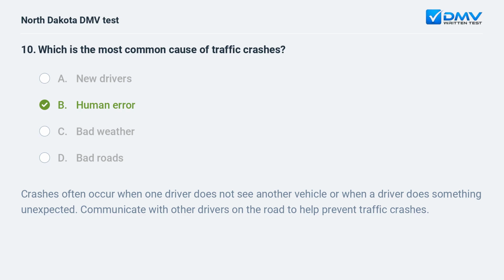Crashes often occur when one driver does not see another vehicle or when a driver does something unexpected. Communicate with other drivers on the road to help prevent traffic crashes.